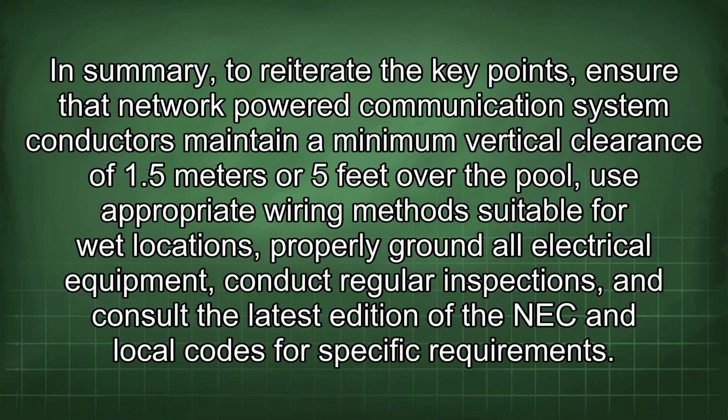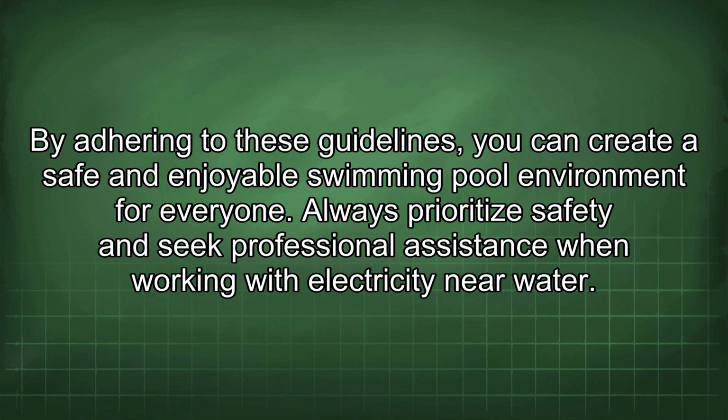In summary, to reiterate the key points, ensure that network-powered communication system conductors maintain a minimum vertical clearance of 1.5 meters or 5 feet over the pool. Use appropriate wiring methods suitable for wet locations, properly ground all electrical equipment, conduct regular inspections, and consult the latest edition of the NEC and local codes for specific requirements. By adhering to these guidelines, you can create a safe and enjoyable swimming pool environment for everyone. Always prioritize safety and seek professional assistance when working with electricity near water.